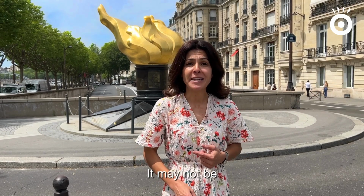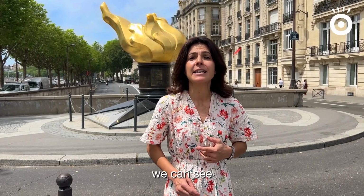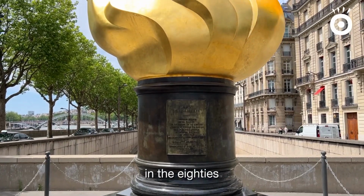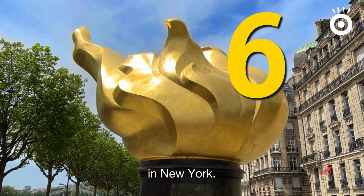It may not be a Statue of Liberty, but near the Pont de l'Alma we can see the Statue of Liberty's torch. It's a life-size replica offered to the city of Paris in the 80s as a thanks for the renovation of the Statue of Liberty in New York.